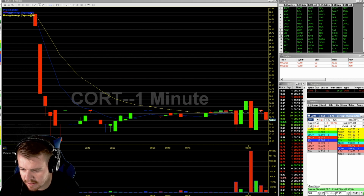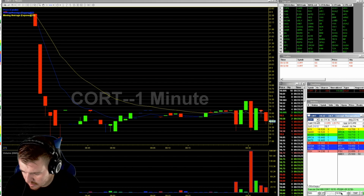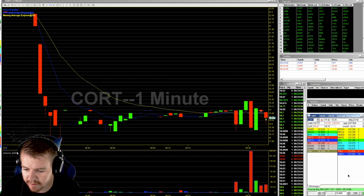There we go. Look at this. See this pull back down there to 1825. See if I can get filled here at 1855. It's bouncing there, so we're going to jump out. Just a quick little 20 center. Trying to get filled down there at 1850.